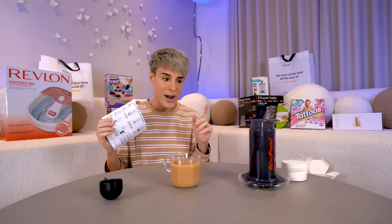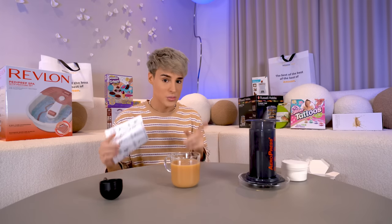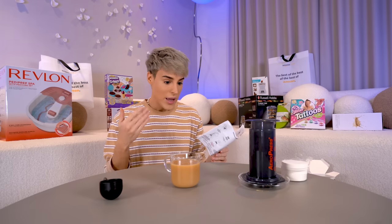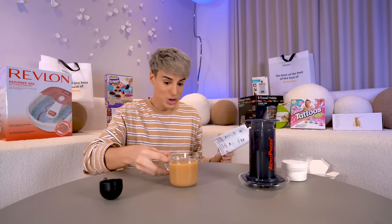This is good. This was really easy. I am 100% using this tomorrow morning. To me, this is an easy 5 stars. I would actually rate this 5 stars because of how simple, and it truly didn't make a mess. Like, there's not a single drop of coffee or anything anywhere.